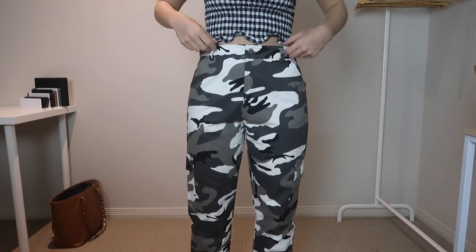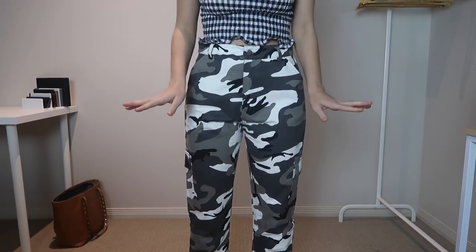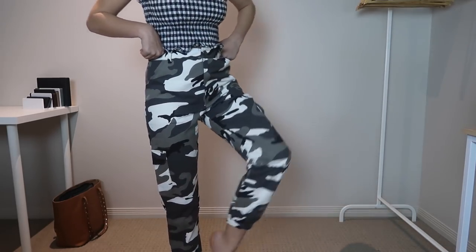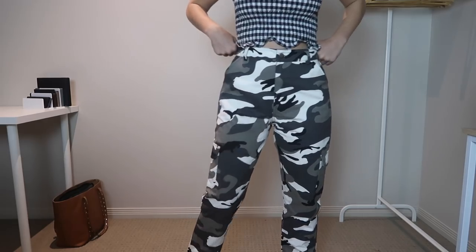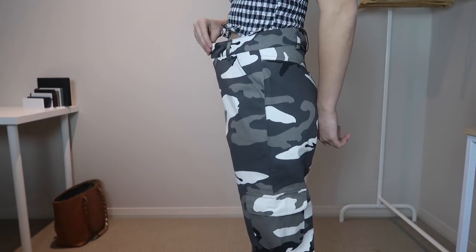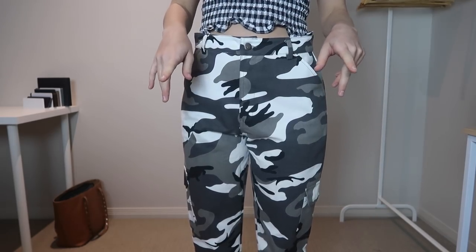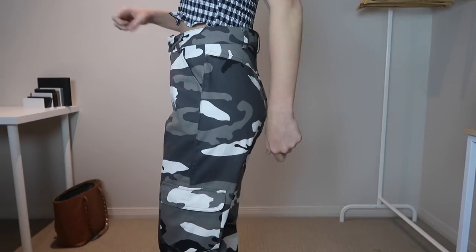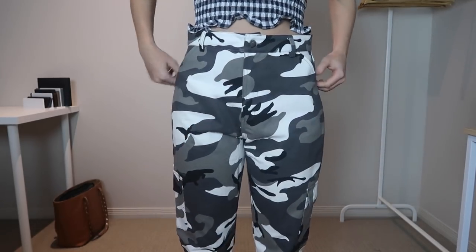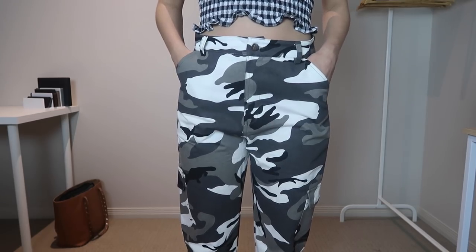Okay, so please excuse the fact that I'm wearing these camo pants with this checkered top. Obviously, I wouldn't wear them together normally, but I really love these pants. They look so cool and they're super comfortable. The only thing I don't like is they are too big. I got everything in a size small unless it was a one size fits all situation. So everything in this haul is the same size, although these are definitely too big, but once I put a belt on, they'll look absolutely fine. So I'm not too concerned about it, but I just wanted to let you guys know.